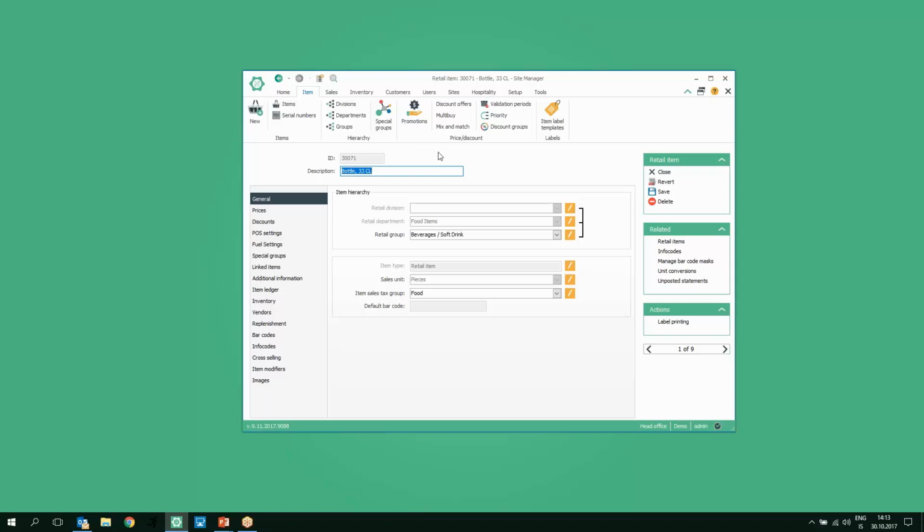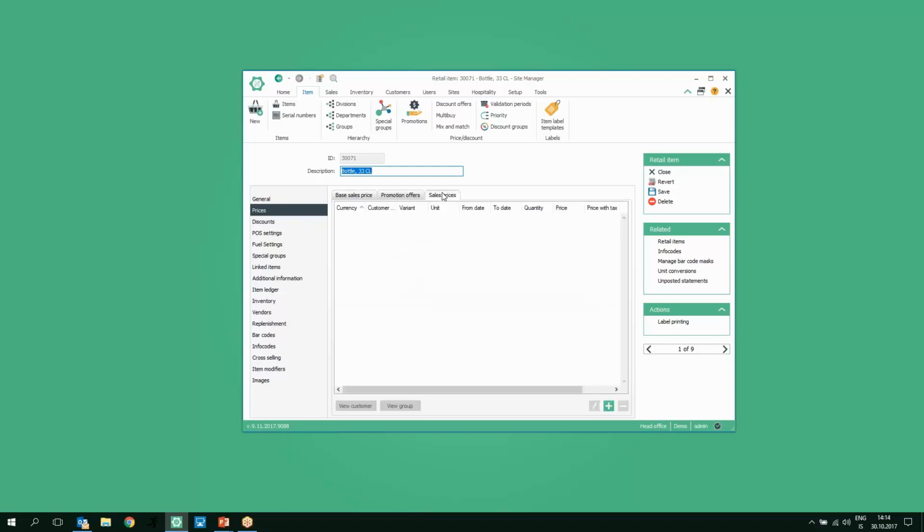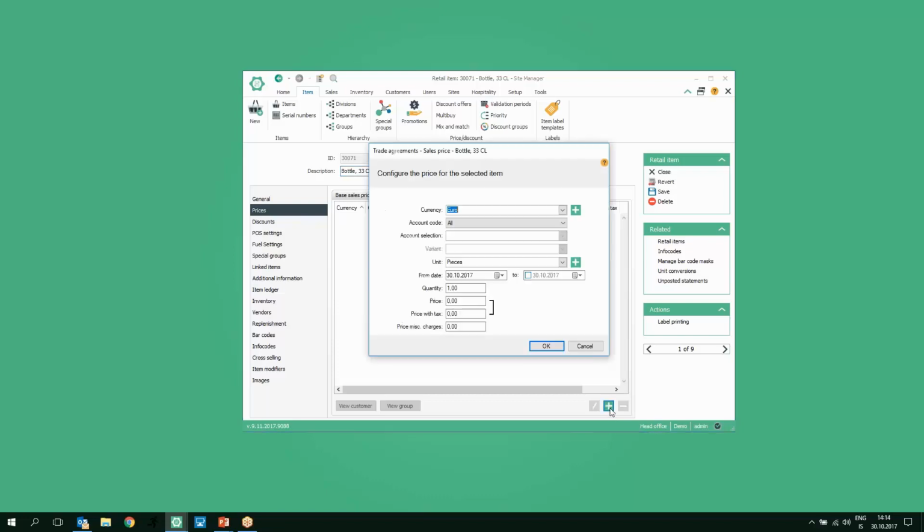If we have a closer look a little bit on the item before we go and have a look at the POS, the prices here. So we have one main price for the item. And this is the base sales price, and this is the price which is used if nothing else is found. But in LS1, you can also set a trade agreement sales price. So a trade agreement sales price can be based on which currency your store is in. So if you have stores in multiple countries, you can have different prices in the different currency stores.